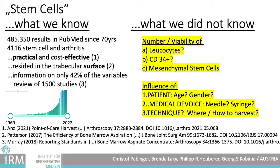A very important study from Murray 2018 reviewed 1,500 studies and found that only 42% of the variables needed to conduct the study on your own and understand what they've done are given in the respective papers. So 60% of the information is missing, and this is more or less the case in nearly all the studies he has seen. What we do not know until now is the number and viability of the leukocytes, the CD34 cells, and even the mesenchymal stem cells, but they are difficult to measure because they have to be cultivated and assessed with indirect means. So we want to assess the influence of age, gender, and also the medical devices and techniques.